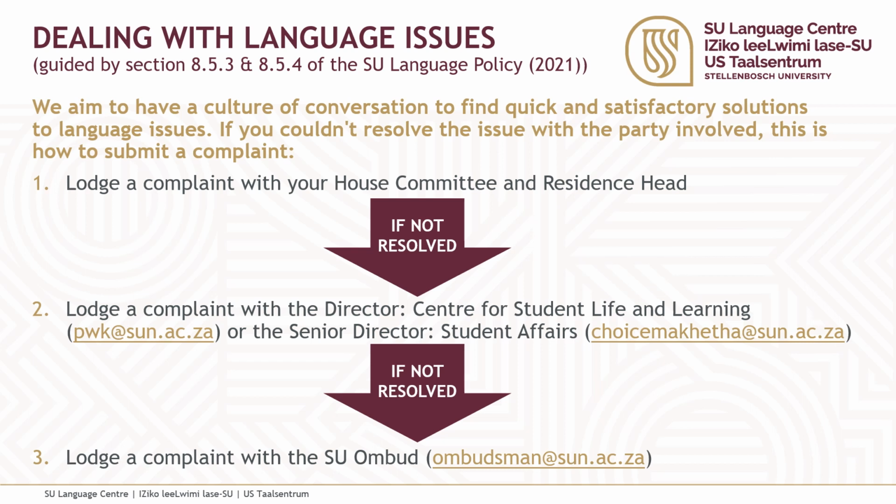The first step would be to lodge a complaint with your house committee and residents or residence head. If that doesn't bring satisfaction, your next step would be to lodge a complaint with the director of the Centre for Student Life and Learning or the senior director of Student Affairs. If you don't feel that you've resolved the issue still, then the final step would be to lodge a complaint about the issue with the Ombud. Our Ombud is an independent party. They are approachable and unbiased and truly committed to having the conversations needed to find a solution that makes everyone feel heard.